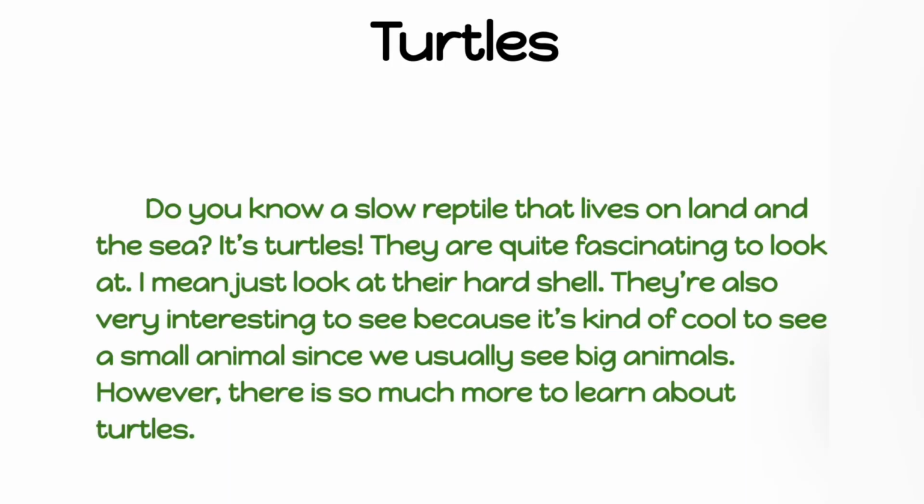Do you know a slow reptile that lives on land and the sea? It's turtles. They are fascinating to look at. I mean, just look at their hard shell. They're also very interesting to see because it's kind of cool to see a small animal since we usually see big animals. However, there's so much more to learn about turtles. Now, it sounds like an advertisement. I mean, it's an advertisement for turtles.